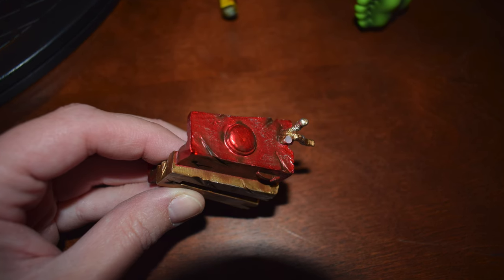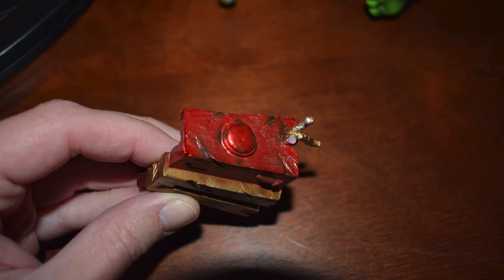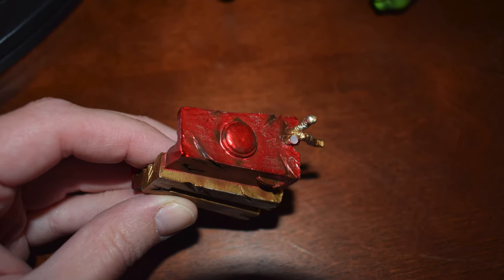I did have one broken part damage. Kind of see this circuit or whatever it is coming from Hulkbuster is broken off. And kind of an interesting note how it was assembled. Obviously, Hulk keys in to the Hulkbuster helmet with his arm, and then his knee keys in back here.